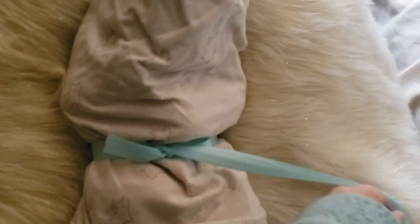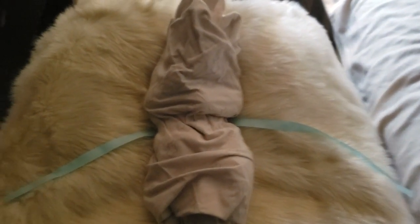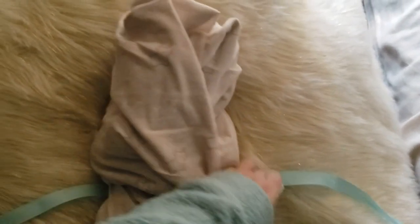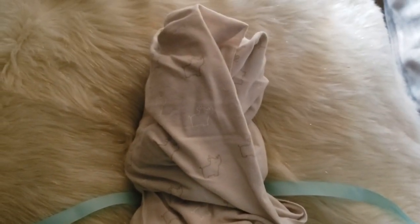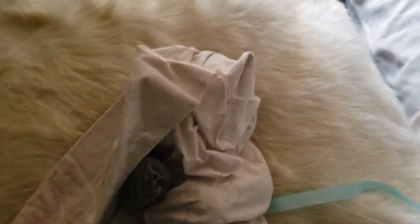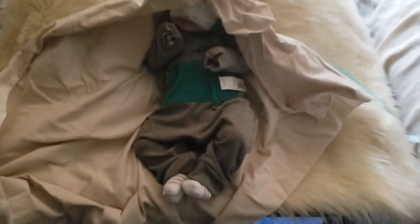Alrighty. Without further ado, let's do the baby. I love his little blanket with the rhinos. It is so cute. Let's do... Okay. He looks so sweet already. I can see like the pouty lip coming out. It's so cute.